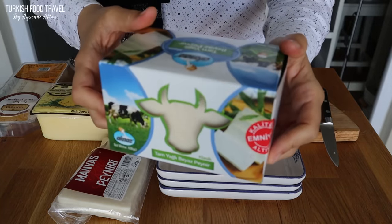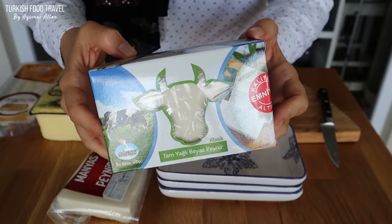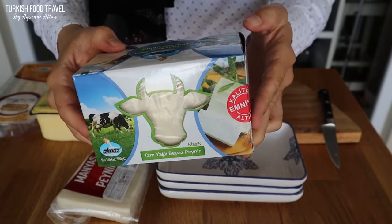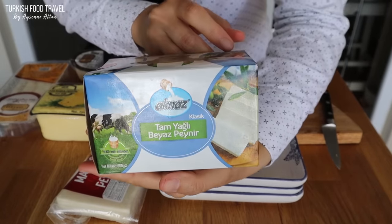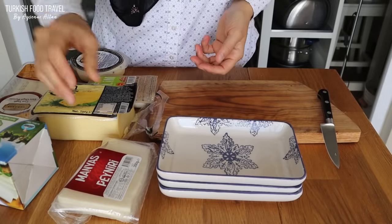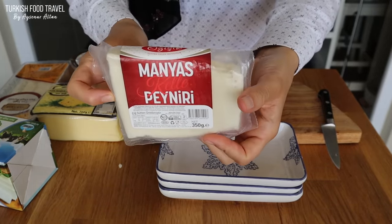I also use it to make börek along with tam yağlı beyaz peynir. We can translate it as Turkish white cheese. And it is also an essential one in Turkish cuisine and breakfast. Again, there are many types. This one is aged at least for 4 to 6 months, I think, and has a denser flavor than the ones that are not aged that much.